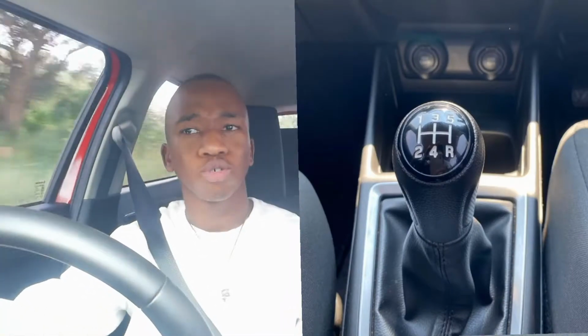So quick facts about the car. It has 61 kilowatts of power, 130 newton meters of torque, right? Looking at those numbers, you might not think that it's quick, but it does the job, you get me? It has a five speed manual, and once you change gear, you can feel it's soft, it's smooth, you feel me? And then it has automatic climate control.